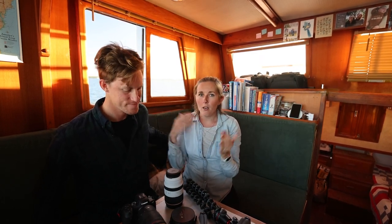This camera lens we use primarily whenever we're trying to get really wide establishing shots, or it's also excellent whenever we are holding the camera up and we're able to get both Elliot and myself into the frame while still kind of shooting in that vlogging style.